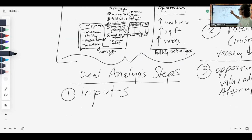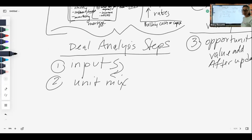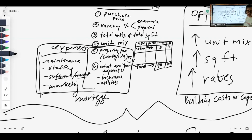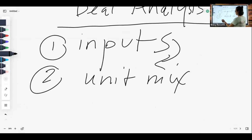Okay. So the first step is deal analysis. You're going to get all this information so we can input it into the deal analyzer. The second step, in the inputs, is filling out the unit mix. You've got to get all that unit mix in. The one I'm going to show you has a ridiculous amount of sizes, like 20 different sizes, so you have to sit there and input all of it, with the price and the vacancies and the numbers and the sizes. This just takes a little bit of time.